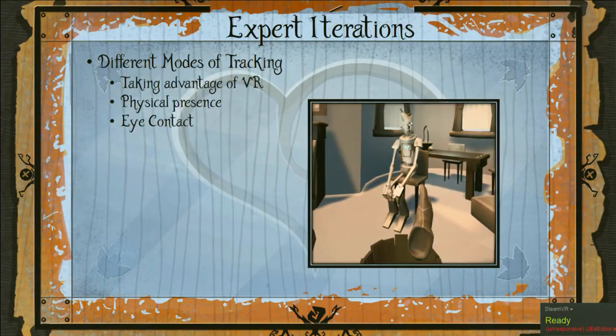Another thing that they had us track was, instead of just the support points using the responses, we also use things such as physical presence in the VR. If you stay near the Tin Man and don't say anything or look at him, he'll say something different.